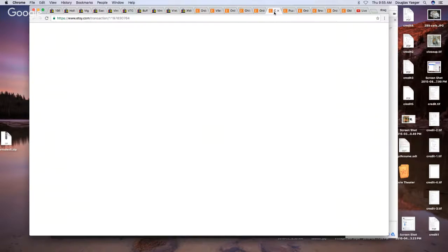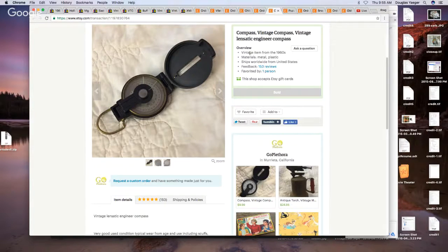But here's a picture of the compass. It's a Lensatic engineer compass. I just got another one and I got it for free again. It's something somebody threw in. They were like, you can just have it. I always grab them if I can. If you get a military one, it's all the better. I've sold those for $20.25. And here's the puzzle blocks.